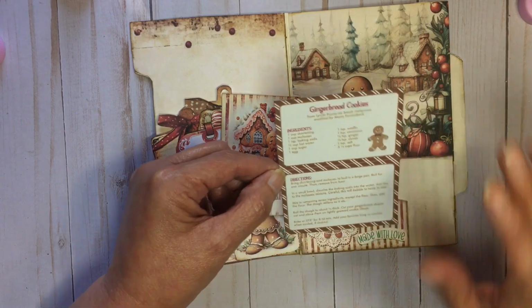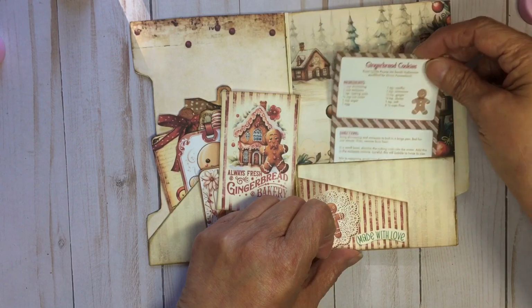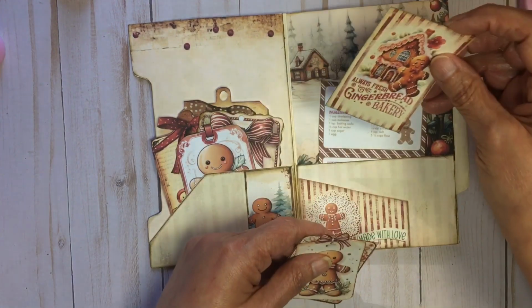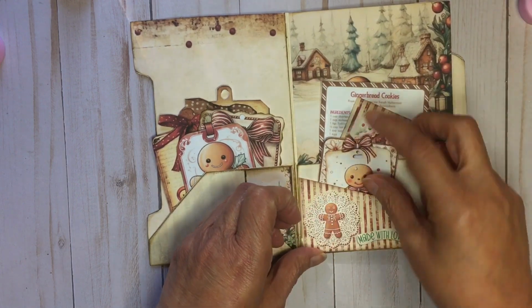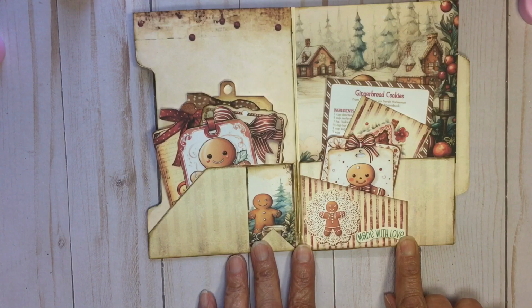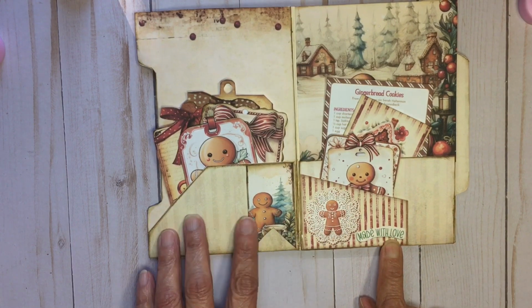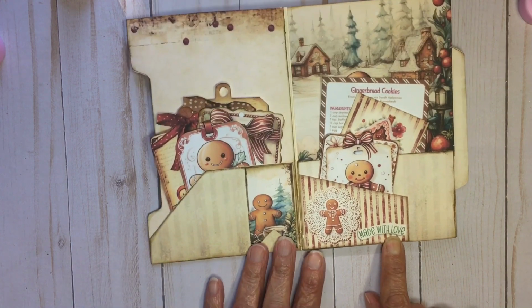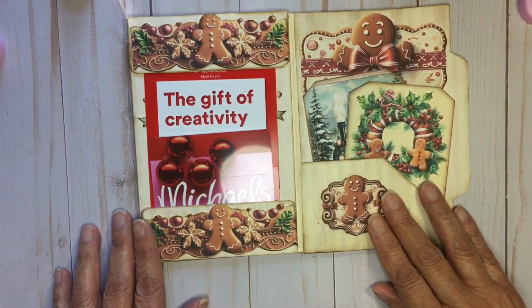It looks easy enough, but I'm not a baker. I will try it at some point. I love that. Oh, I don't have a recipe for gingerbread cookies. So that was in that pocket, and this one is in this little corner pocket. I just love that little gingerbread on the doily, made with love. Oh, this little banner right here, this guy just peeking out there. So cute.